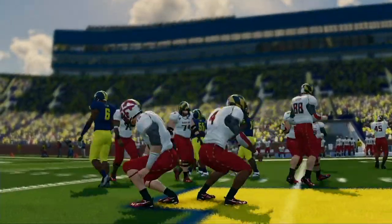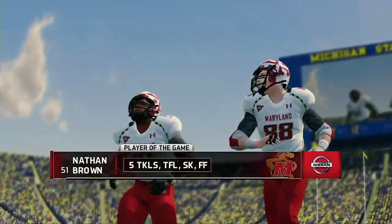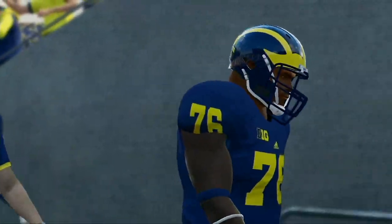And the ball game's over. And our final score of this one, Maryland 22, Michigan 10. And the Wolverines. That brings this broadcast to a close.